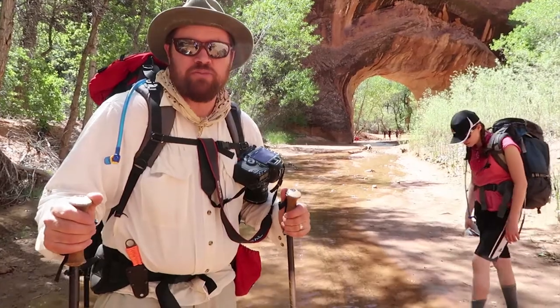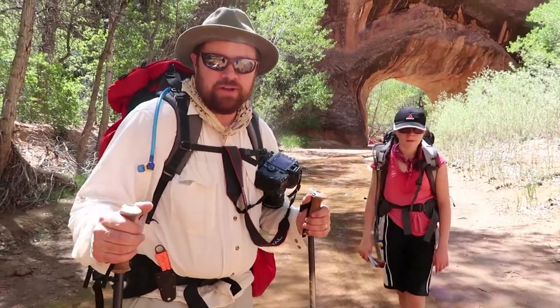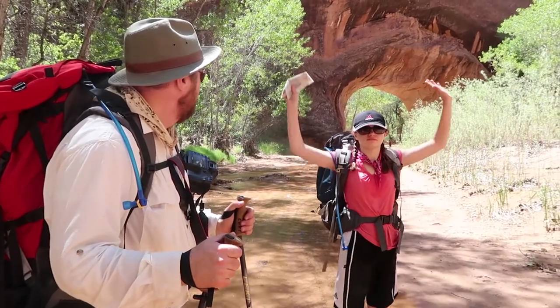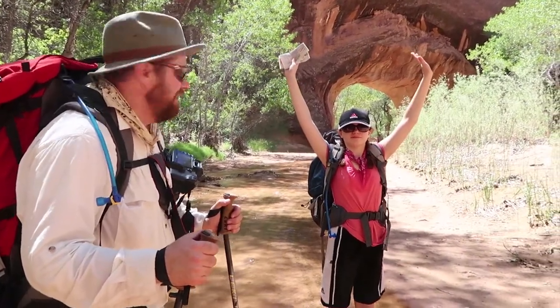To Coyote Natural Bridge, which is awesome. Put your hands up, Addie, you'll hold it up. Hands up. Straight, never mind. Okay.